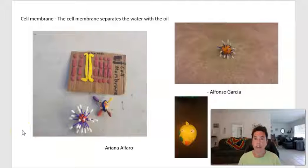Here we have Miss Ariana, Mr. Alfonso, and Miss Areli. I have given them the option of reporting on a virus that's real, of their choice, or they can make one fictional, just so that they understand what symptoms are. So fever, coughing, sneezing, these are all just effects of the viruses that do enter in our cells.